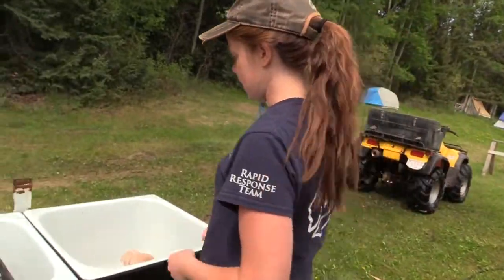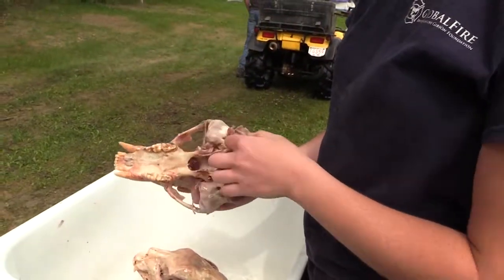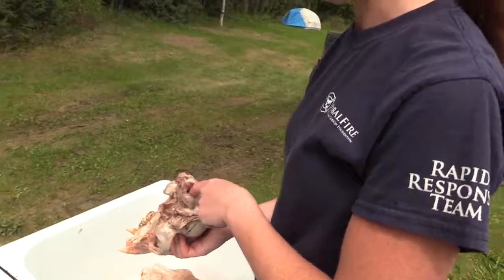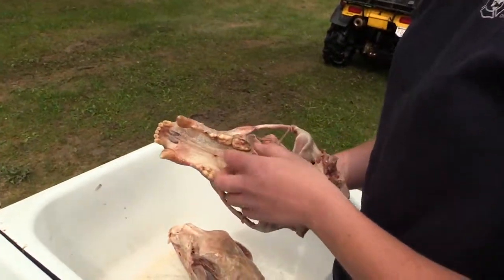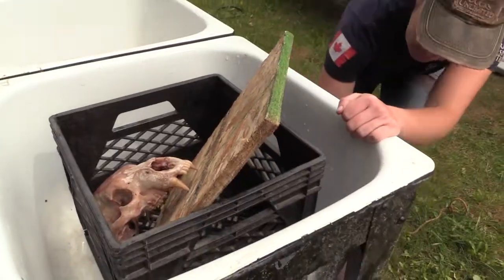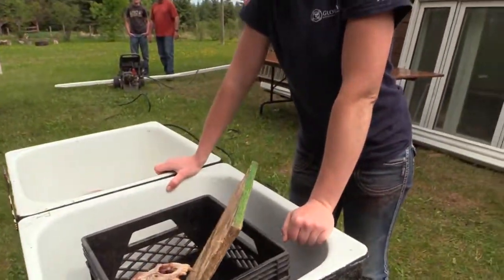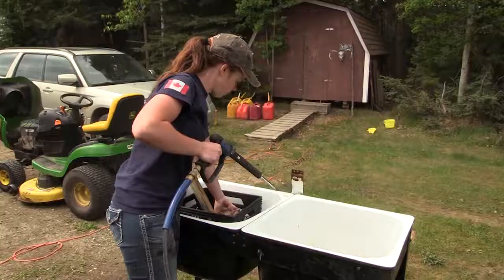So what we're doing here is we're gonna clean these skulls. Right now they're fairly clean, but there's stuff in there that it's really hard to get out. You still got brain matter, you still got all kinds of stuff. And we're gonna try and get them cleaned out. Now, number one priority here is not losing teeth. We've got a feed sack tied on so that if we do lose a tooth, we'll at least have something to go searching through until we find it. We are good.